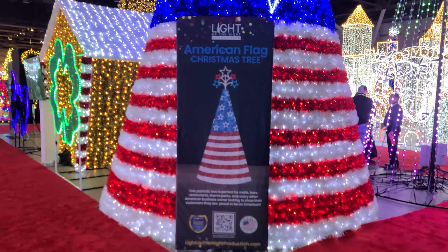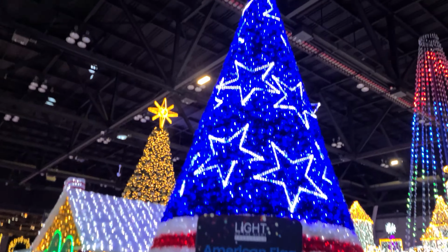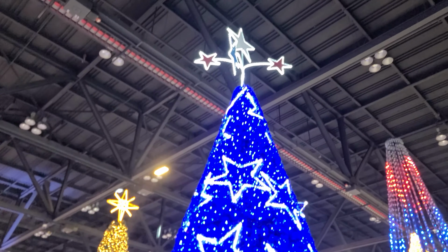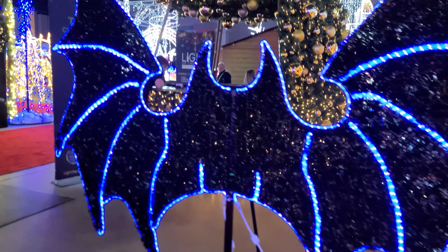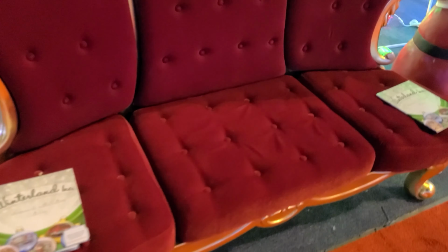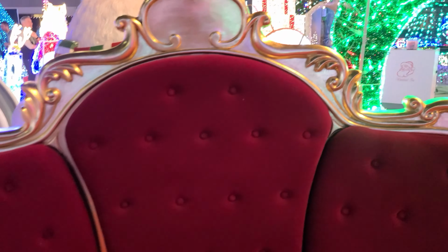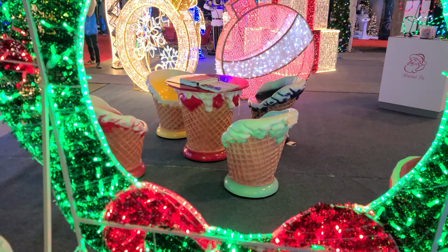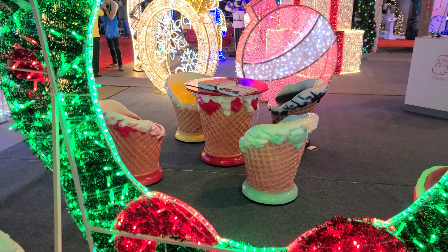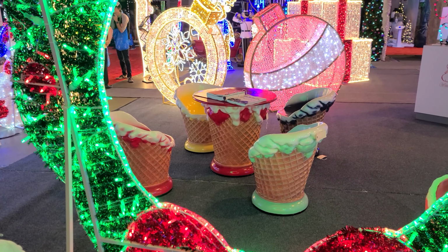This American flag Christmas tree here. America. Christmas bat. Found my next couch here. More like a throne. Isn't that adorable? It's so cute. Sorry.